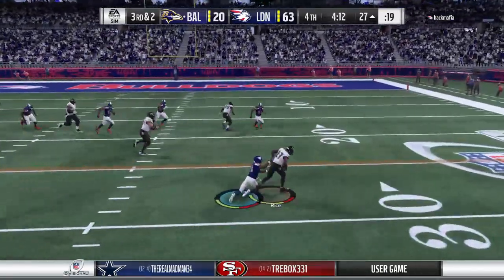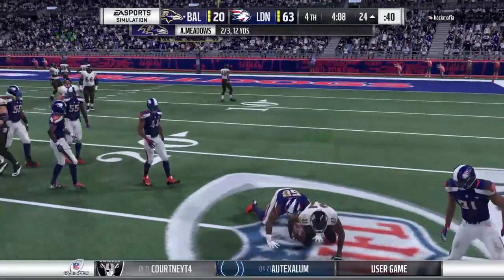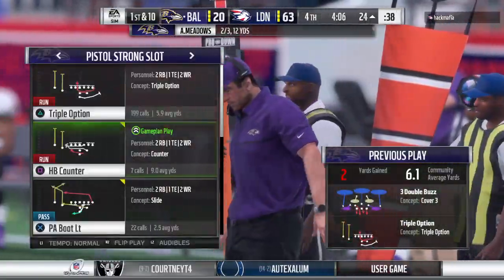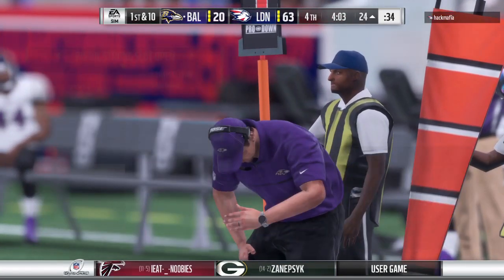They'll try and pick it up by running the option to the right. And he gets the first down here as he's taken down at the 24. Just a gain of a couple, but good enough to keep the drive rolling.